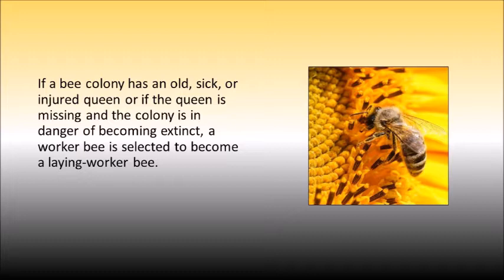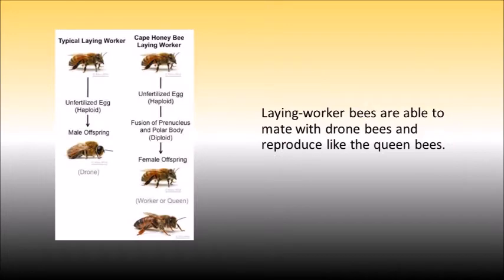If a bee colony has an old, sick, or injured queen, or if a queen is missing and the colony is in danger of becoming extinct, a worker bee is selected to become a laying worker bee. And then the picture to the right shows a worker bee collecting pollen and nectar. Laying worker bees are able to mate with drone bees and reproduce like the queen bees. But there's an exception to that.